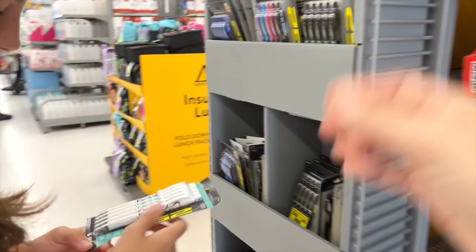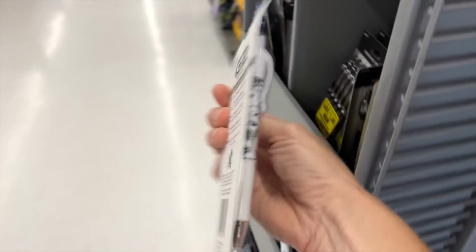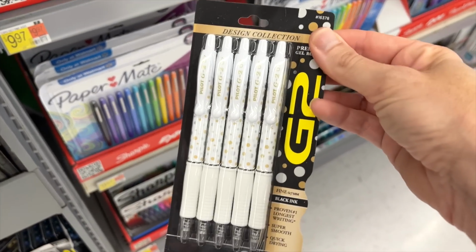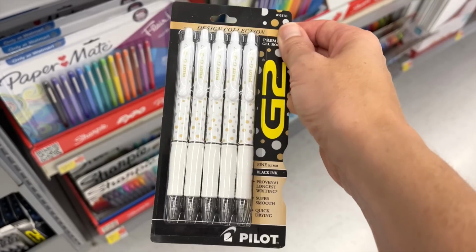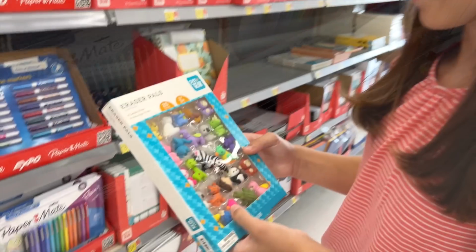First thing we noticed was that Walmart has more of these specialty Pilot pens. Love the fashion collection. And then they had the white ones with the gold dots as well. The design collection, those are just pretty. I like being able to switch them in and out of my planner just to kind of update the look. And of course, these write beautifully. They have them in the fine tip.